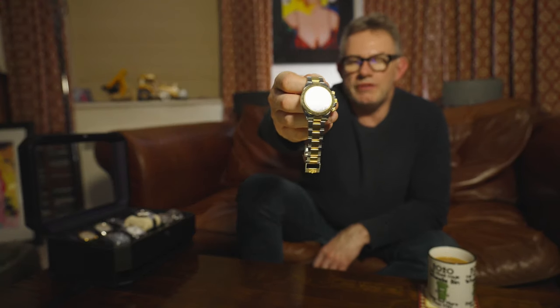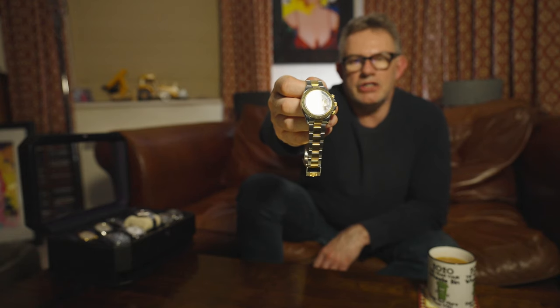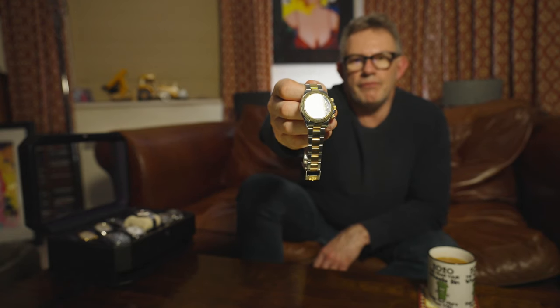So moving on to the next watch in the collection, and that will be the watch I'm wearing, which is the Rolex two-tone Daytona, the 116503, with the black Tahitian mother of pearl dial.